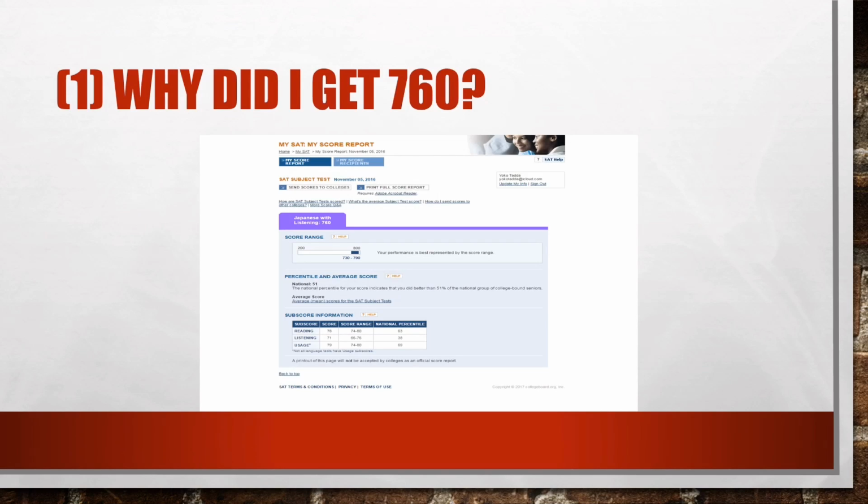Okay, so now you are looking at my scorecard online. You are not supposed to receive it by mail. You can just go to the College Board website, the SAT website, and after you are notified that your score is ready, I went there. Now I know that my score is 760.